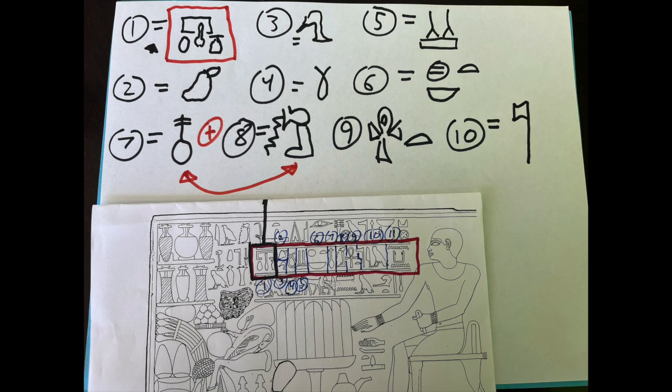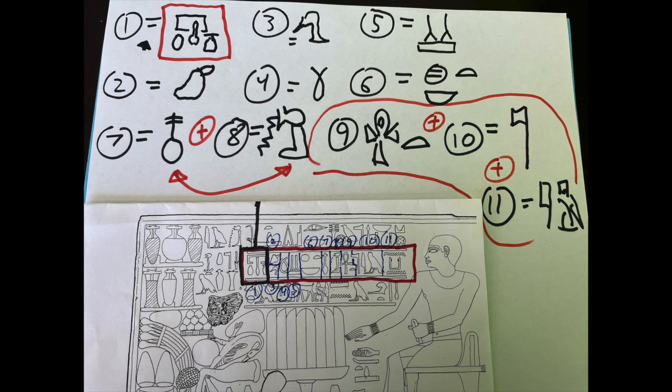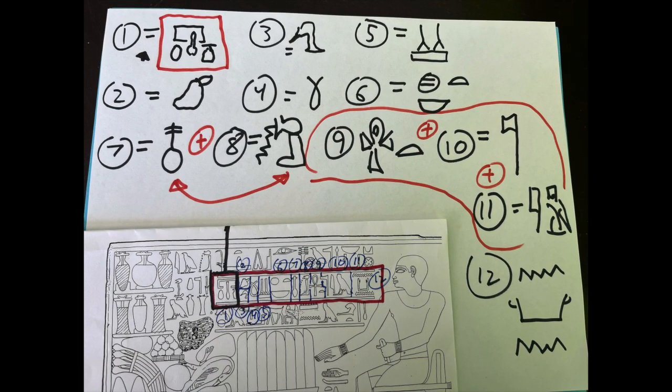All right, the ninth word there is ancht, which means life, followed by netter, which means God, followed by im, which means upon or with. So it's everything a God needs.